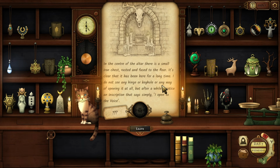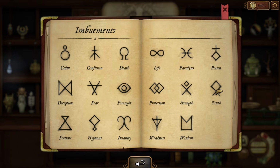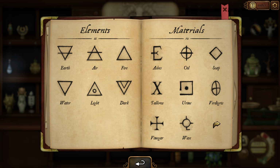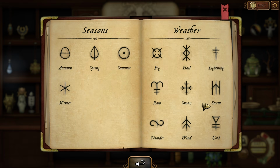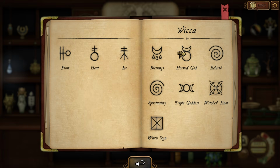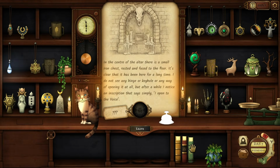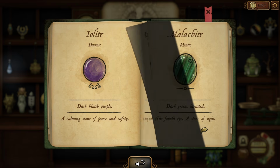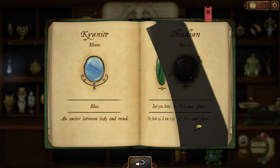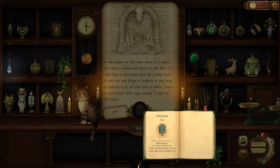I do not see any hinge or keyhole. Inscription that says simply, I open to the voice. Let's take a look in here. Anything, actually, is there a symbol for a voice? Elements, materials, mundane, planetary, seasons and weather. Rebirth, horned god, blessings, spirituality, triple goddess. And unless anything in here is like a stone of voice, dark purposes, peace and safety, the fourth eye, a stone of sight, stone of strength, night and darkness, stone of death, no.